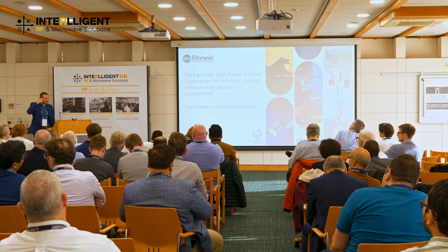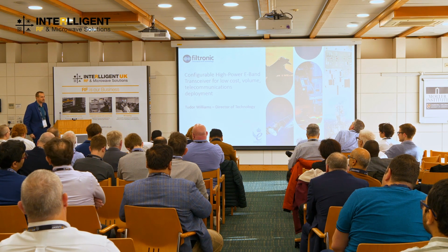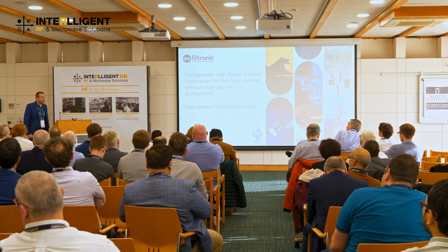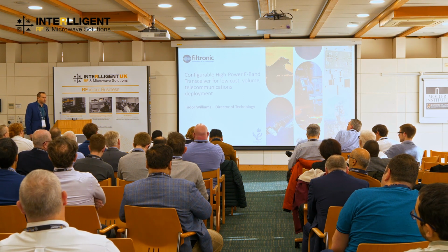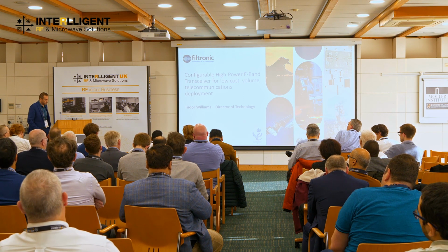I guess it depends what you define as high volume. Maybe it's not high volume for everyone, but for us it is. So we produce these transceivers for the backhaul market, probably in the range of 1 to 3,000 a month. So quite high volume for the complexity of transceiver. And these are quite difficult to make. They're high frequency, E-band, so it's 71 to 86 gigahertz. That's quite complex in terms of design, but also design for manufacture, how we do that properly to make sure we can repeatedly do this over and over again.